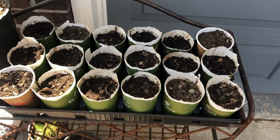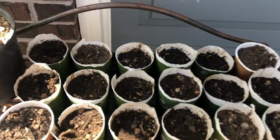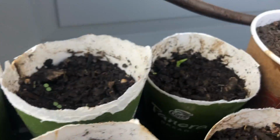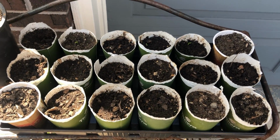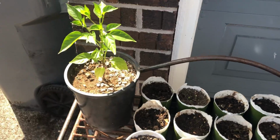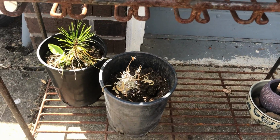Up in the starts area, I have a bunch of snow peas. Some of them have started popping up already. These are being grown from the seeds that I collected from my previous plants. I have a pretty large pepper plant, and then our lavender cutting isn't doing so well right now, but hopefully it lives.